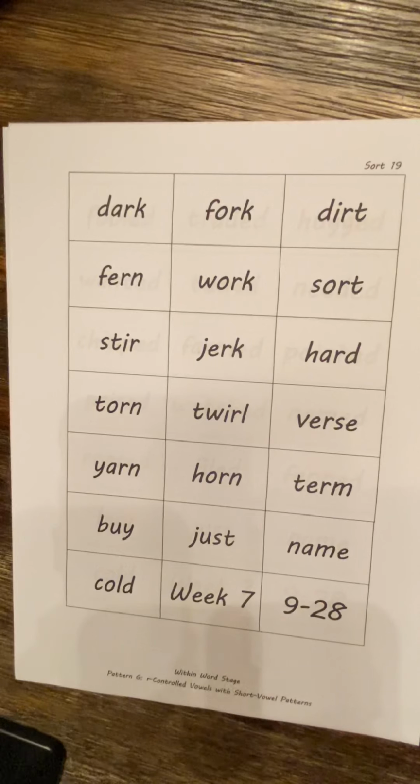Look these words over. See if you can find a pattern or something that they all have in common, or that groups of them have in common. You can hit pause while you do this, hit play when you're ready to go on.